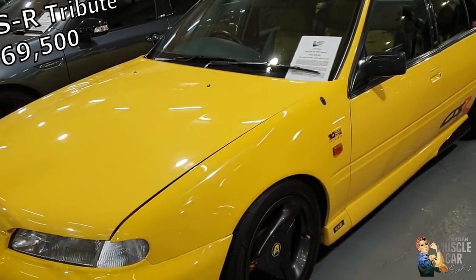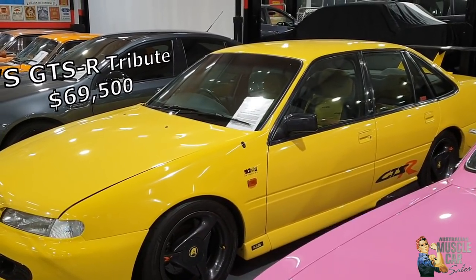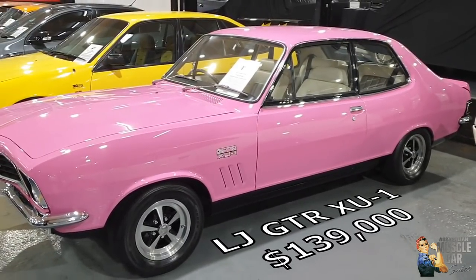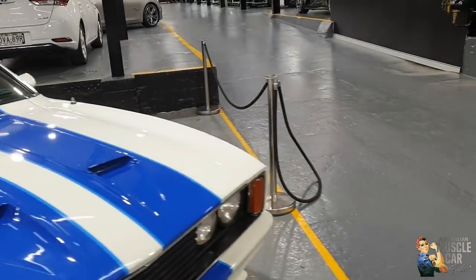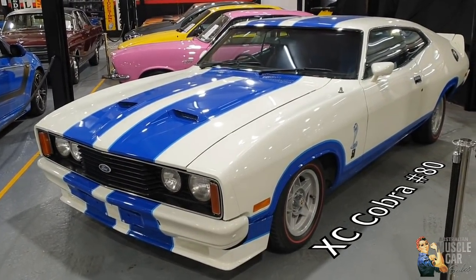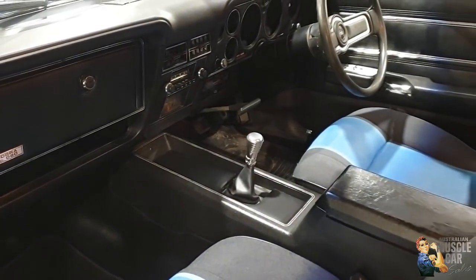And then there's the GTSR replica. That is unbelievable because you're really looking at a GTSR, but it's built out of an HSV GTS. This is another very special car, a little XU1, Strike Me Pink XU1 with one-off combo. And here we have a super rare car, only 47 of these built, factory manual 5.8 litre Cobra, XC Cobra, and that car is coming on the market as well shortly. That beautiful car, number 80.